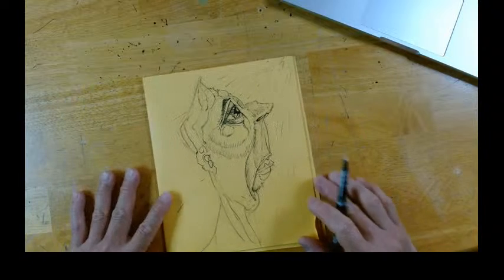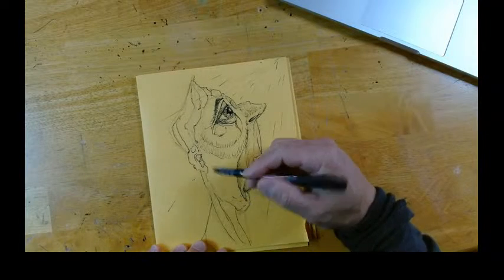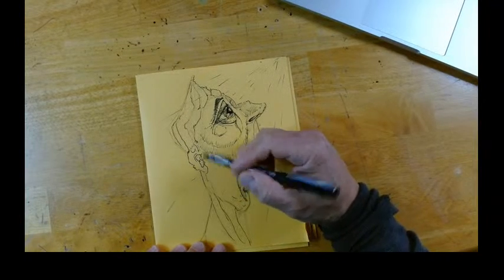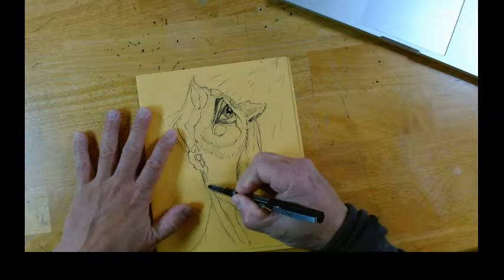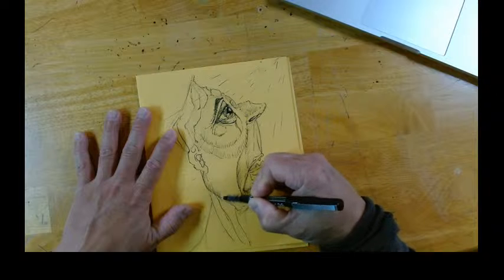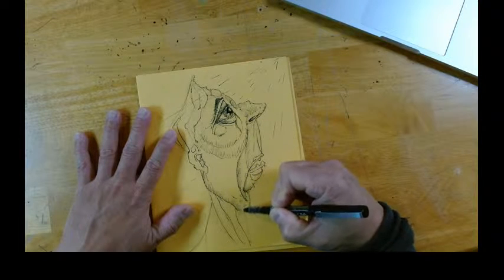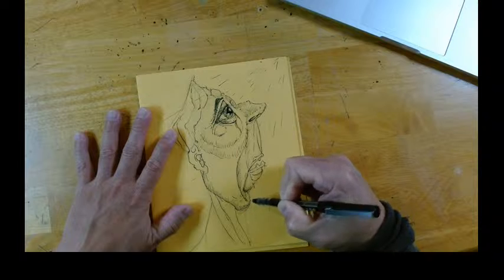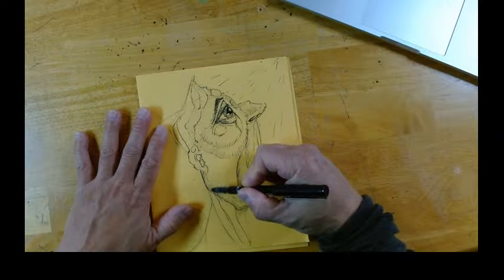Let's take a break and take a look at this. I think the eye is looking good. The nose is okay. The mouth is fine. Maybe define the chin, this jawline a little bit more. And how do we do that? I'm going to put some hatch lines along the jawline so it feels like it's curling under, it's receding. It also helps define the edge of the shape of the head.